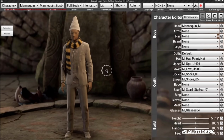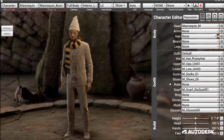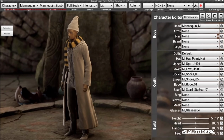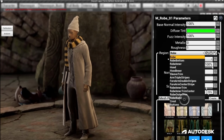Next up is the character customization scene, or the character editor they're using to create the characters in Hogwarts Legacy. What stood out to me here, outside of the possible beard, I'm assuming for NPCs like the next character we're going to see, is the outfits, where we have a default outfit, customization option for hats, upper body, lower body, socks, which I'm loving, shoes, robes, scarves, rings, which I was not expecting, gloves, mask, and even glasses. Masks, maybe a hint or nod to Death Eaters, I don't know, but this amount of options, and we haven't even gotten into the height, head, face, build, all of that, just shows how deep the character customization in Hogwarts Legacy will be. I will be spending at least an hour just creating my character.